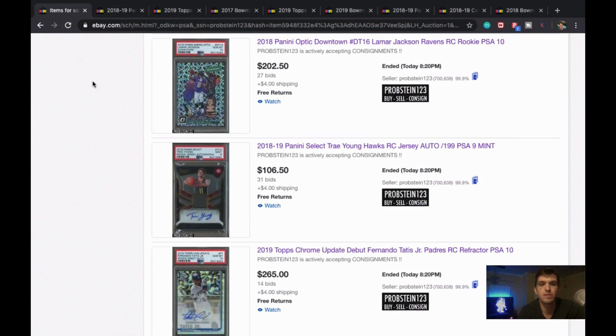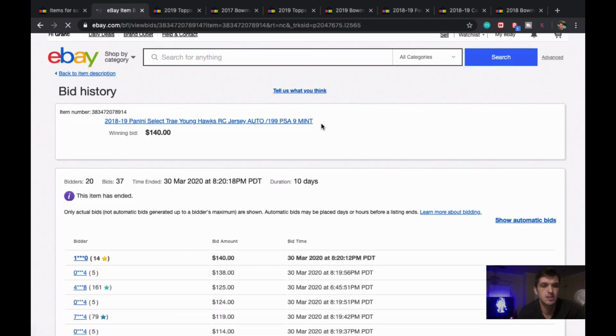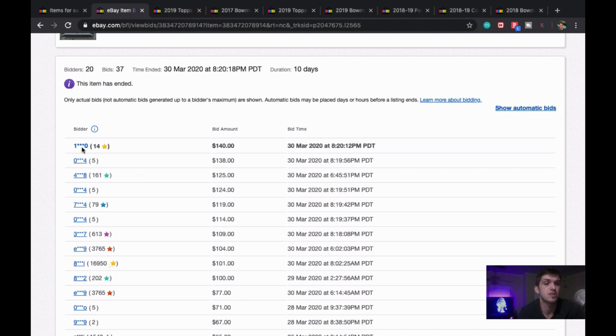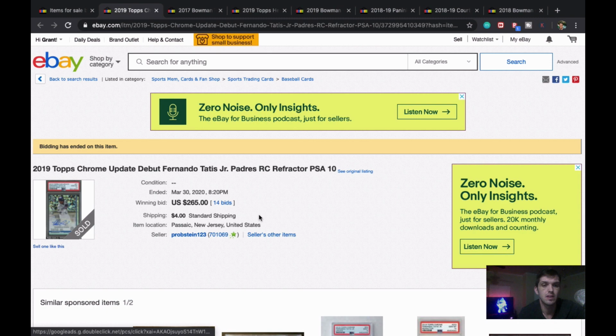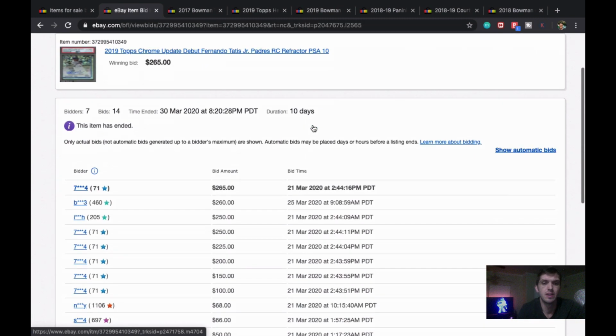So Trae Young went from 106 to 140. Let's look at some of the bids. And again, I don't know what these 5 bidders are. So that person bids a lot. I don't know. That's super, super sketchy. And I understand why people see that. But again, this person bids 5% and wins. So I don't know anything why that would be the case. But it is kind of sketchy.